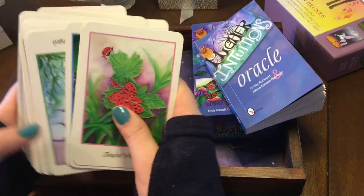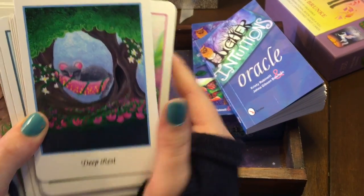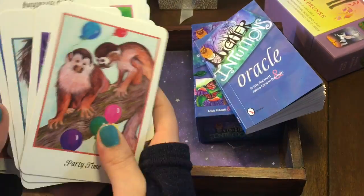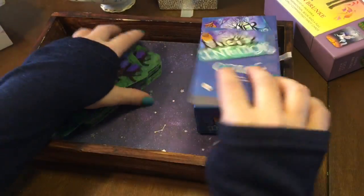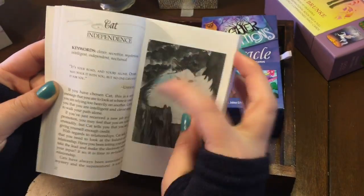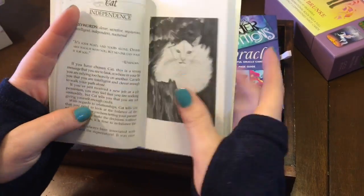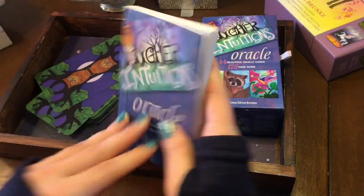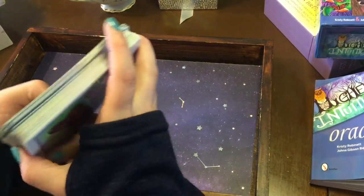But I just love shuffling with this. Oh, this is one of my favorite cards, the Deep Rest card. I love that. Look at this Party Time card. It's just so cute. I really, really love it. And again, the little accompanying book is super easy to use. I love the quotes. She's got keywords here, as well as a little more in-depth explanation. Very cute. So let's see what your message is with the Higher Intuitions Oracle.